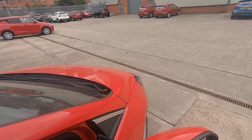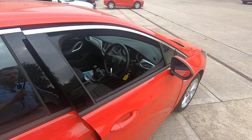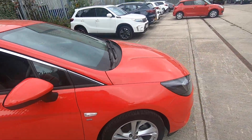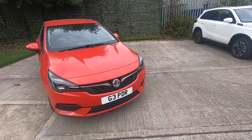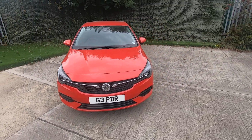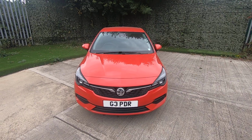One final part I'll bring to your attention: when you're looking at the car on our website, don't forget to take the time to watch our technician's video appraisal of the car, which will have a look at the car from underneath and show you the great condition of the tyres, the suspension and the brakes.